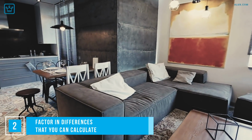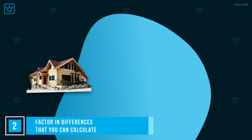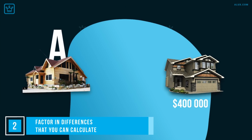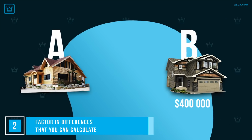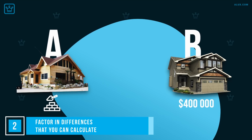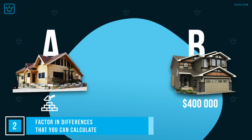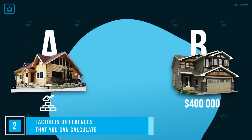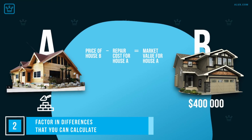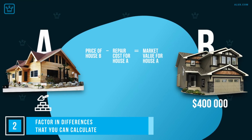But what do we mean by differences we can calculate? Let's say you're looking at buying or selling a house. Let's call it House A, and a similar house in the same neighborhood sold last month for $400,000. We can call that one House B. House A needs structural repairs, but House B was in excellent condition. Here, working out the difference is easy. Ask some builders to give you a quote for how much it would cost to repair House A so it's as good as House B. You need to subtract that from the price that House B sold for, and then you have a decent market value for House A. The opposite is true as well.